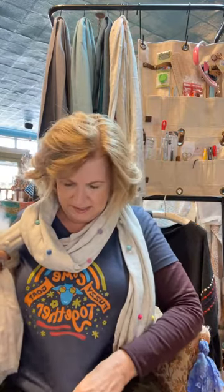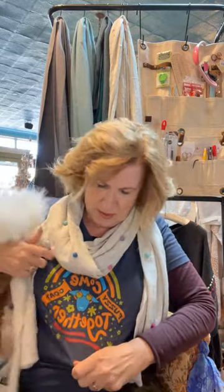And then our Come Together t-shirt with its 70s vibe, because why not? And I love that. So we've got our t-shirts and our bendable lights. And so I've got my bear upside down.